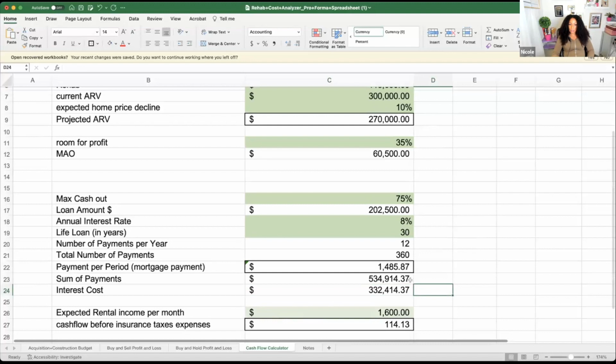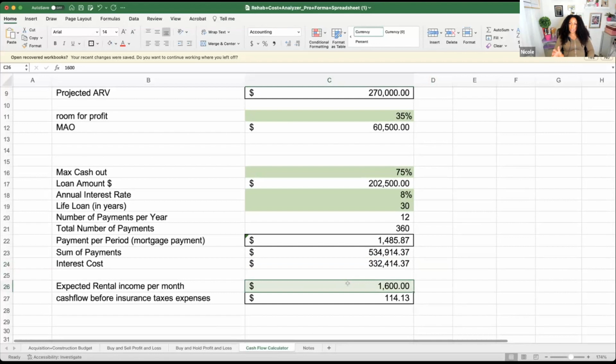All right, so let's say, for instance, I just put this in here. You're going to use Rentometer. For those of you who don't know what Rentometer is, let me know in the chat. I can give you all a little demo. Say no if you don't know what it is.